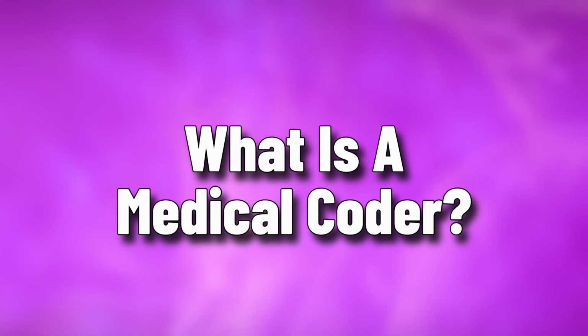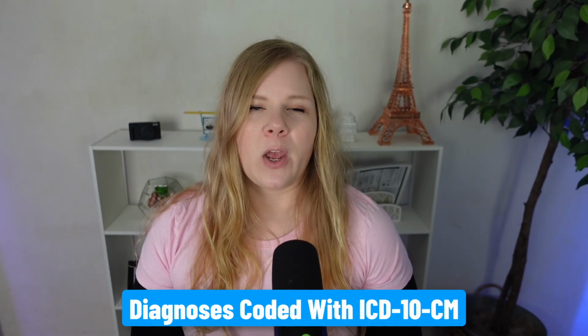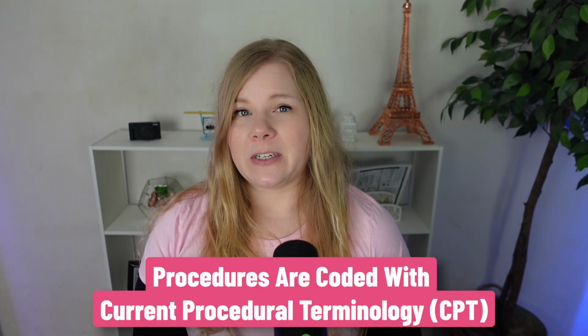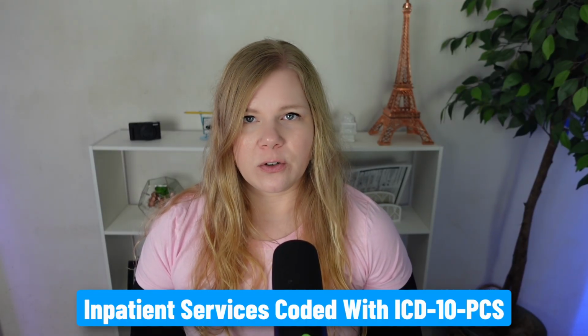Let's get into what medical coders do. So, at its simplest, a medical coder takes a healthcare service, the records of the service, the record of the doctor's visit or the surgery or the lab test or the study that was performed, and they translate it into universal codes. Diagnoses are coded using ICD-10-CM, procedures are coded using CPT, or current procedural terminology, or we use ICD-10-PCS if it's an inpatient service.